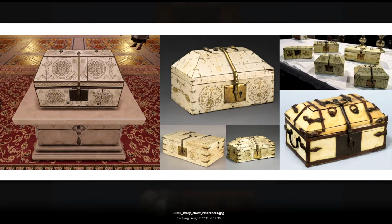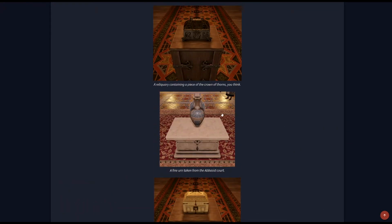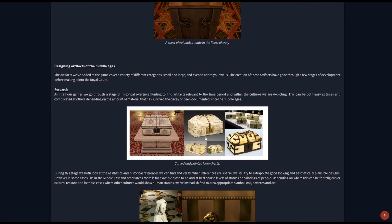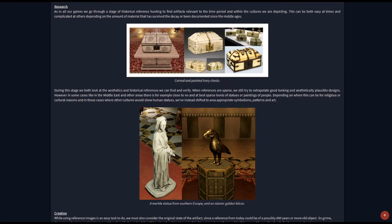And this thing is, of course, really directly entered here, right? It's the same pedestal, but this is the ivory chest. Okay, during this stage, they both look at the aesthetics and historical references they can find and verify. When references are sparse, they try to extrapolate good-looking and aesthetically plausible designs.